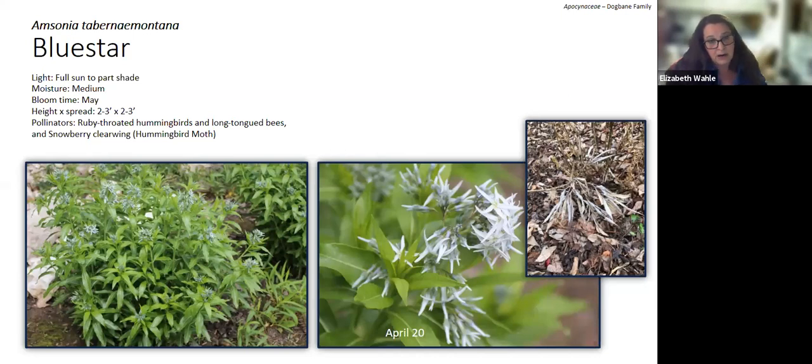And I'm in the Glen Carbon area. It's usually around, you know, that third week of April. This is, to me, a nice size perennial. It gets, you know, 2 to 3 feet tall by the same amount of width. It is visited by a number of pollinators.